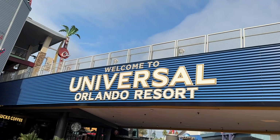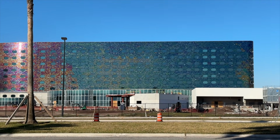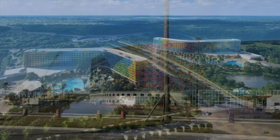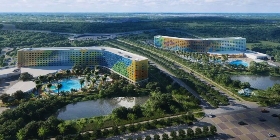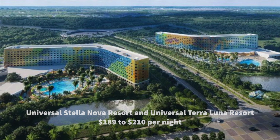Along with the new theme park, Universal is going to be opening 3 new hotels close to Epic Universe. 2 of those will be value resorts, Universal Stella Nova and Universal Terra Luna. Stella Nova is inspired by distant galaxies, new stars, and mysterious black holes. Terra Luna is inspired by the massive and diverse planetary elements of the universe. So prices for these hotels will start at $189 to $210 per night, though prices will vary depending on when you stay.